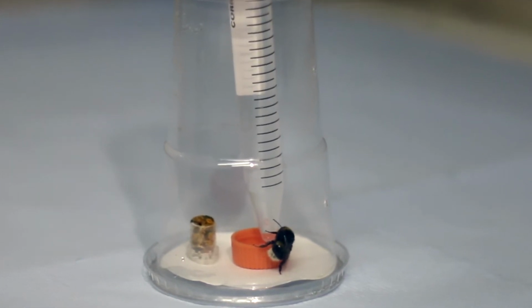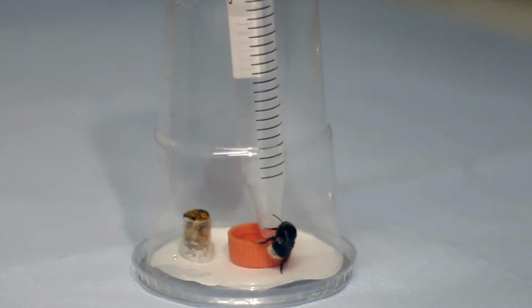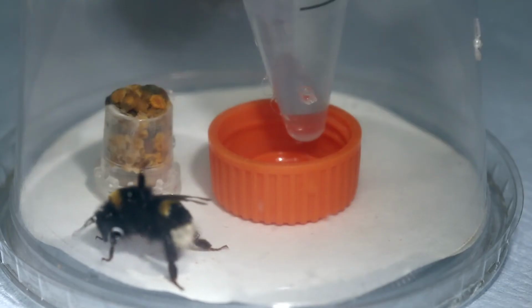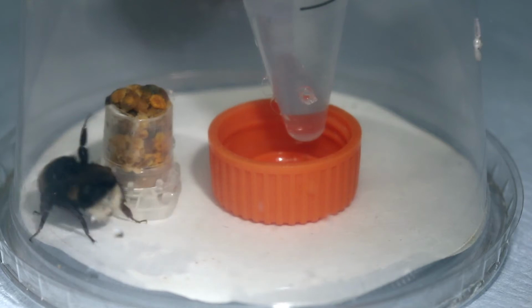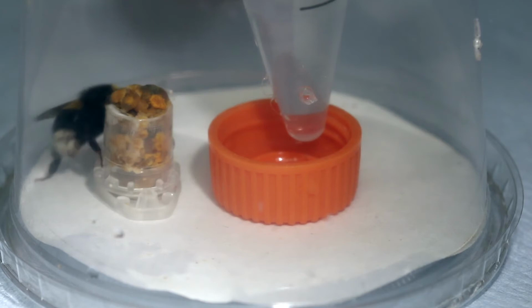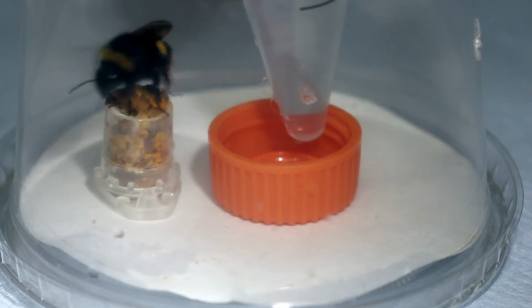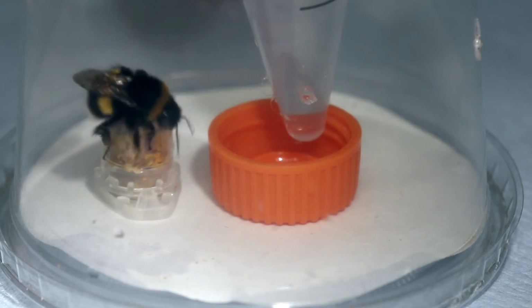Bumblebees that fed on nectar-relevant concentrations did not show a reduction in existing Crithidia infections. However, when bumblebees fed on callunene before oral inoculation with the parasite, or when the parasite was exposed to callunene for 60 minutes before being fed to the bumblebees, we observed a reduction in infections, suggesting a prophylactic effect.